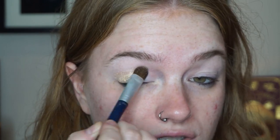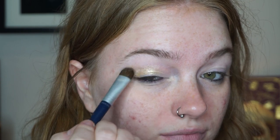So the first shade in the palette is the shade Gracious, which is a golden lit gold, basically. I'm gonna use this dry first to see how it goes on, and then I'll spray it, and then I'll use my fingers just to kind of cover all my bases. So yeah, let's just put her on.